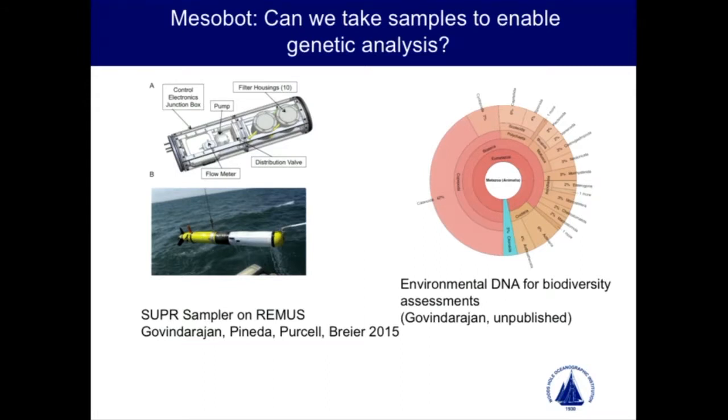So I think a major theme that's evolving from our Mesobot work is the visual observations along with the insight that's being gained from these samples.